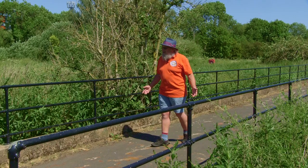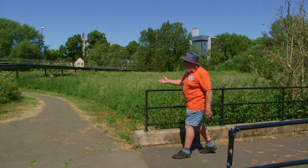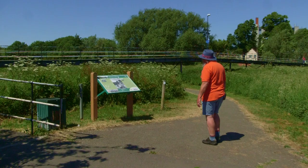We're now going to go up. We've got the Stake Mill Viaduct ahead of us, but we're going to actually dip underneath it and come round and meet it further on. We're going to go down this way, past the historic Burton sign, which tells you all about the ferry and the ferry bridge.